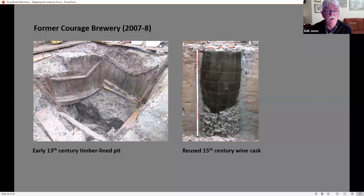Equally well preserved is this wine cask reused in the 15th century, still with its bunghole and maker's marks or vintner's marks on the side there. Beautifully preserved, and it had been reused as a well. In fact, it was double barrel. There was another one on top, which wasn't so well preserved. So it was two wells, two barrels stuck one on top of the other to form this deep well.